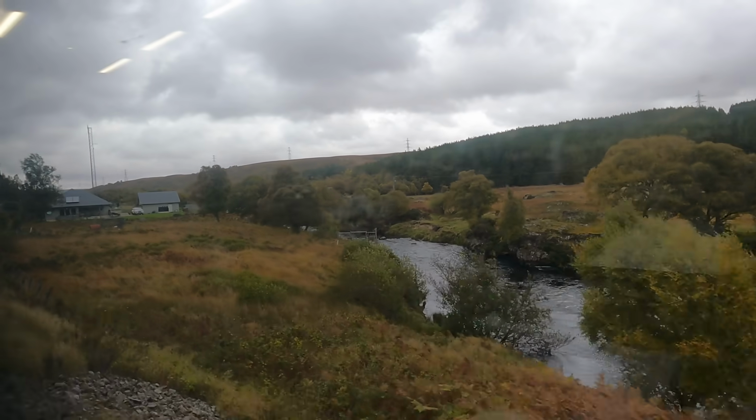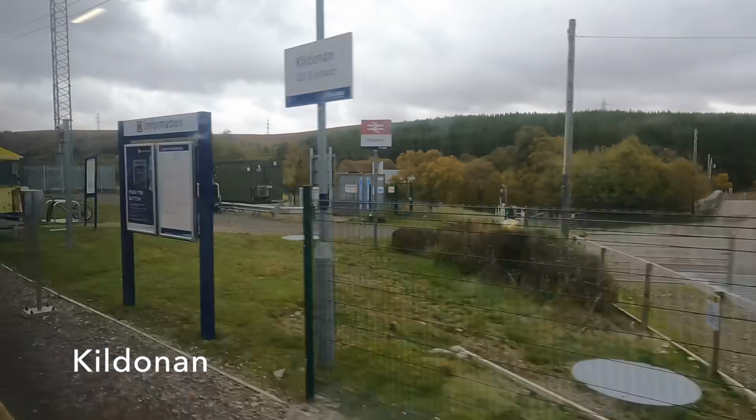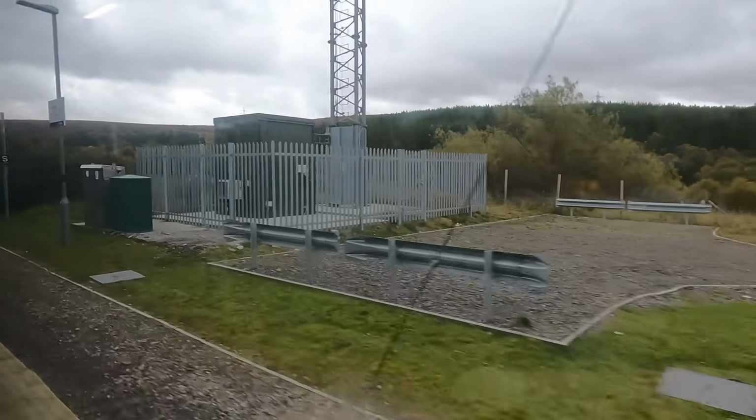And as it gets more remote as we travel further north, there's very little chance we'll be stopping at the request stops. This is Kildonan. This train is for Wick. The next stop is Kinbrace.